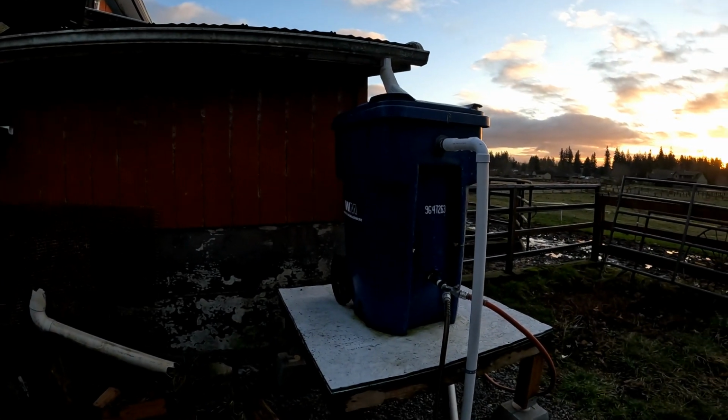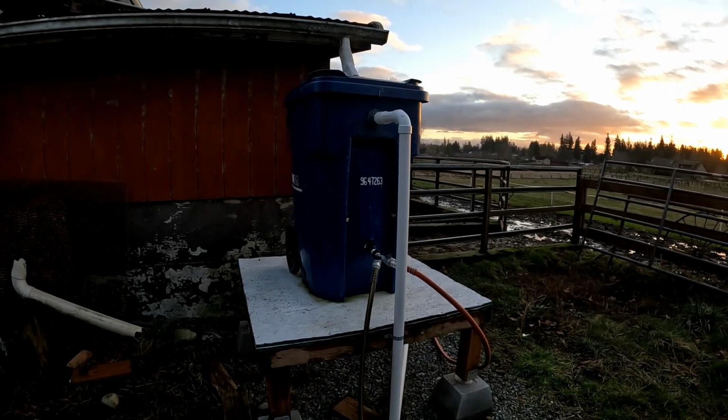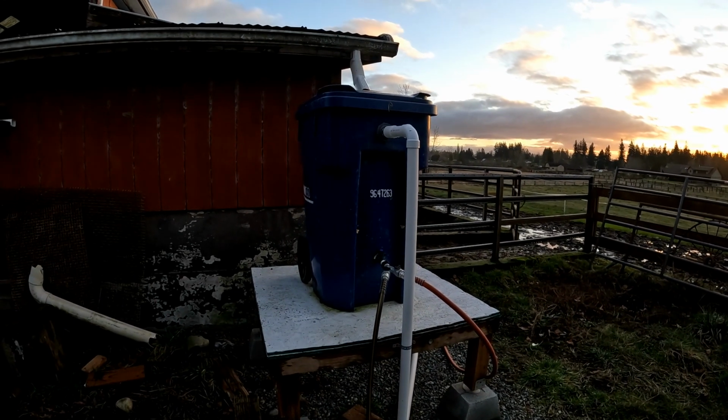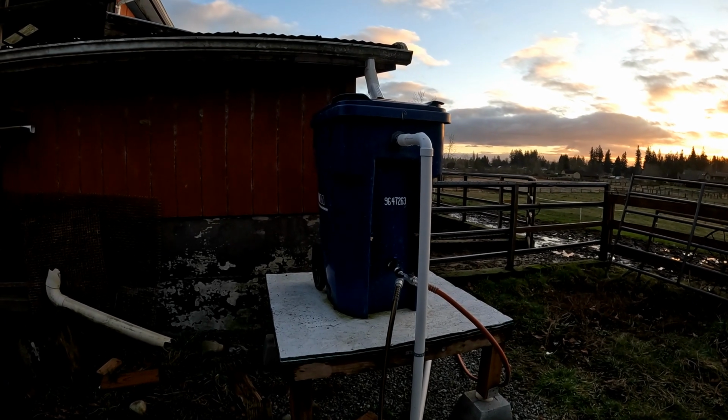Anyway, this is a part 2 wrap up, closeout of this water catchment, the waste management water catchment that I call it. Farm Life out.